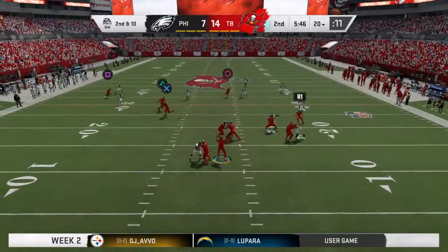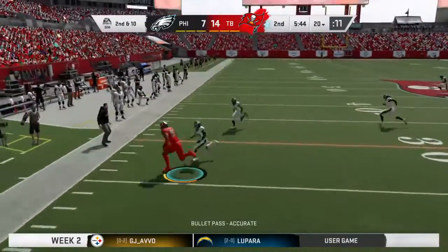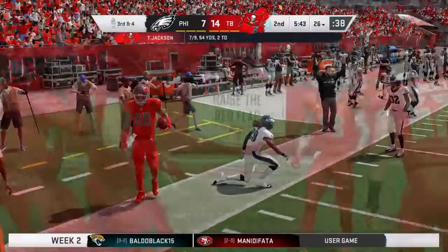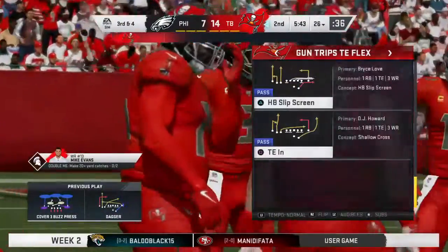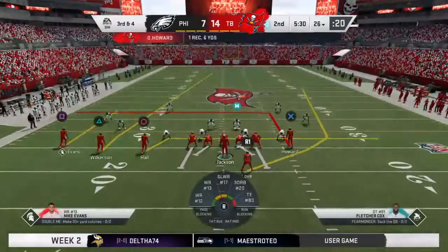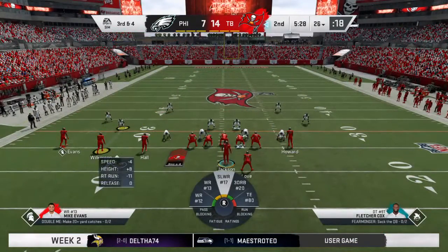From the gun, it's Jackson. He finds his tight end, Howard. That's complete. 6 yards is the pickup, and that'll lead to a 3rd down. One thing you're hoping for when you run drag routes is that you're able to hit a receiver in stride, and he can pick up a lot of yardage after the catch.